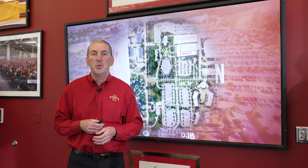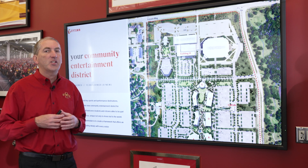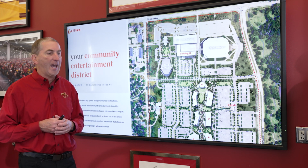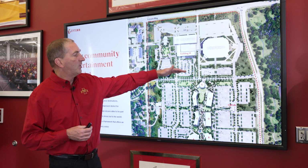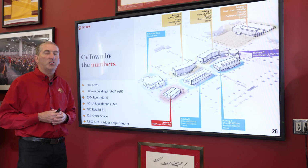So we're going to go through a PowerPoint of slides that will help you get a better orientation of the project and a better understanding of what you can expect and when. The orientation of CyTown is very similar to what you've seen in the past. It will extend from just north of Jack Trice Stadium all the way up to Center Drive. Then we'll cross over Center Drive and connect Hilton Coliseum, Sheeman, and Stevens Auditorium with a new hotel and a convention center.